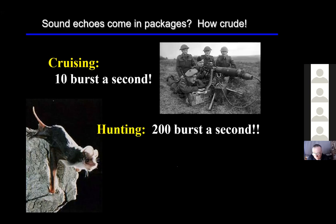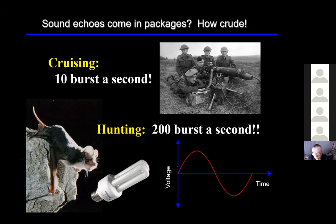Well, when they're hunting though, they ramp things up to 200 bursts a second. So the closest thing I can come to help you envision or get a picture of how much information this might be is a complex fluorescent light bulb. You guys probably never saw this coming, but we're going to talk a little bit about electricity.